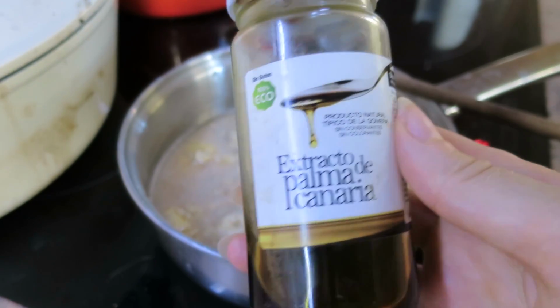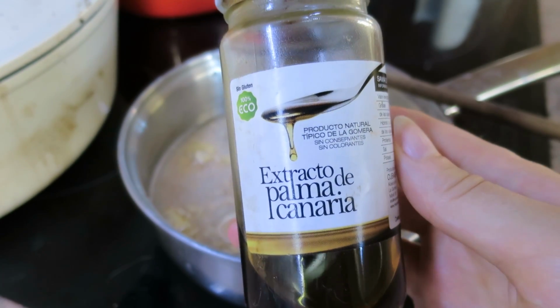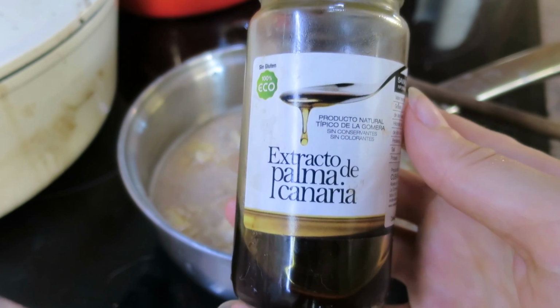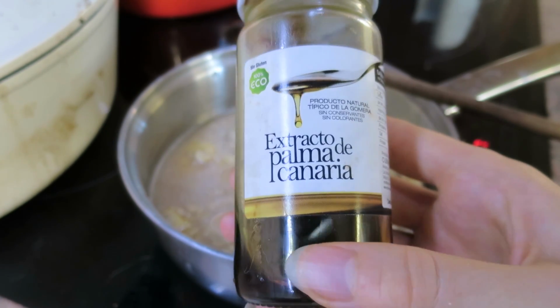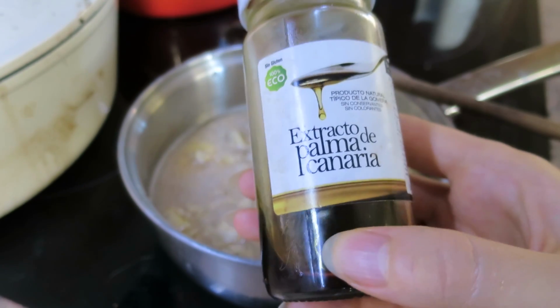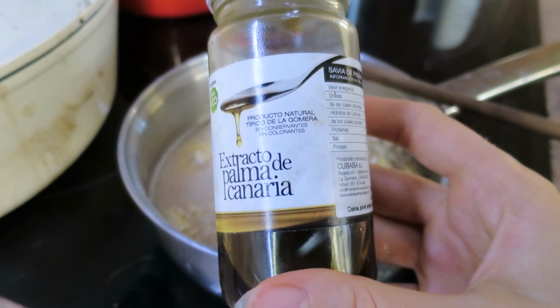And then once it's ready, we're going to sweeten it with this palm honey. This is the typical product from La Gomera. So since we came back from La Gomera Island a couple of weeks ago, we've been sweetening everything with this because it's full of minerals and it's so delicious.